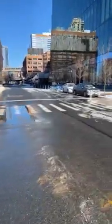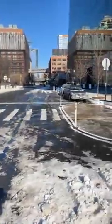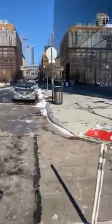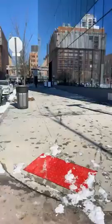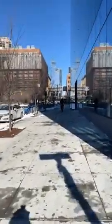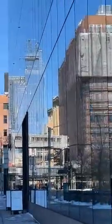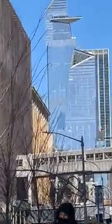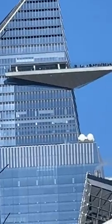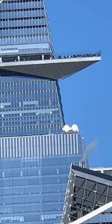Oh, now you can see the Highline that goes over the road right there, and then you can see Hudson Yards, because this ends in Hudson Yards, and you can see the Edge NYC, which is on the 100th floor. Look at that. Hold on one second. See, there's the Edge way up there at the 100th floor. Let's see if we can zoom in and see people up there. Yep, you can see people way up there on the 100th floor of the Edge. Isn't that awesome? They're probably cold up there.